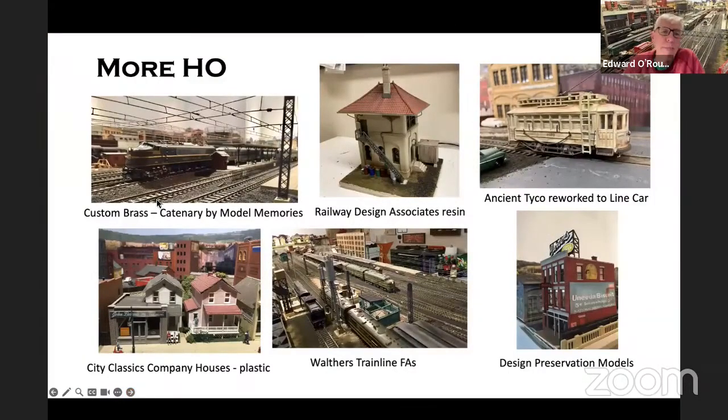Here's some more HO. This is mostly my stuff. I modeled the New Haven in about 1950, and if you're going to do that, you have to have electrics. So this is a brass EP4. The catenary is by Model Memories, which is down in Powhatan, Virginia. It is authentic New Haven design catenary. I think this is the Buzzards Bay Tower. This is a resin kit, which you can find.